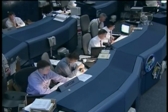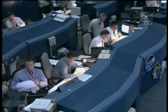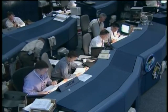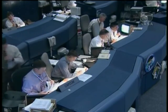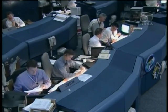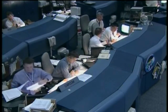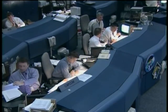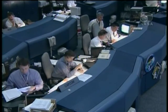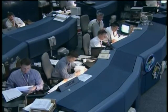Atlantis, Houston, you are a go for APU hide shutdown on time. For page 3-4 in the white pages, tail-only control is not required. The rest of that page through page 3-7 will take as written. Okay, we copy. We're go for APU hide shutdown on time, tail-only control not required, and the rest of that page is as written. Thanks. Good readback, Steve, and you're also go for 3-5 through 3-7.